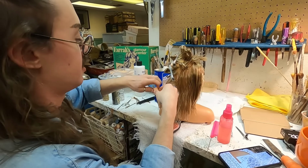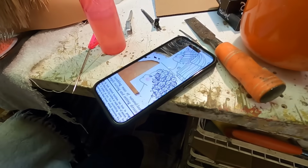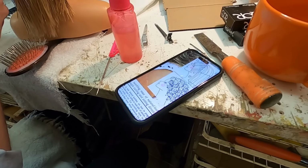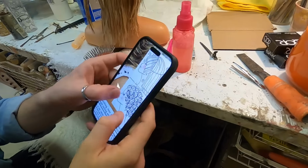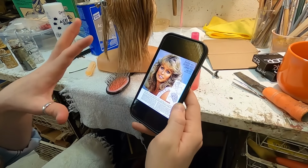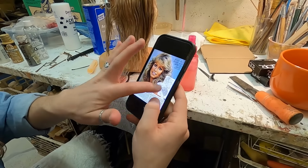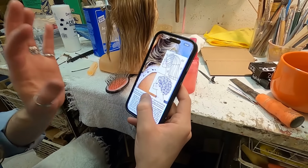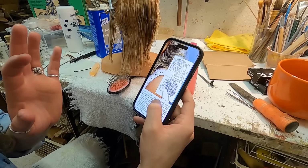He ordered the bacon hash, but I want to give a look into what's going on here. You have a tutorial pulled up on your phone. Yeah, this is actually an old Cosmo article on how to do Farrah's hair, and this is a very specific one of her hairstyles that's very bang heavy and sort of curled inward. This is to give me a more structured idea for curl pattern, so sizes and directions and that kind of thing.